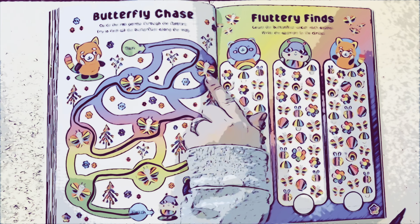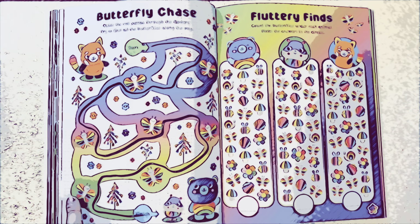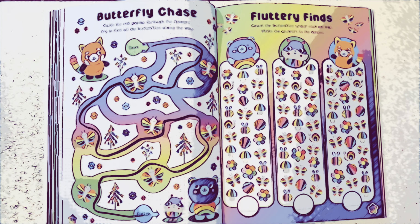Now let's count how many butterflies we passed. 1, 2, 3, 4, 5, 6, 7! Good job! Now we're on to fluttery finds. We have to count the butterflies under each animal and then write the answer.